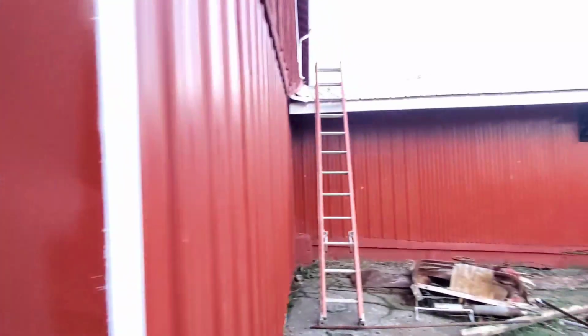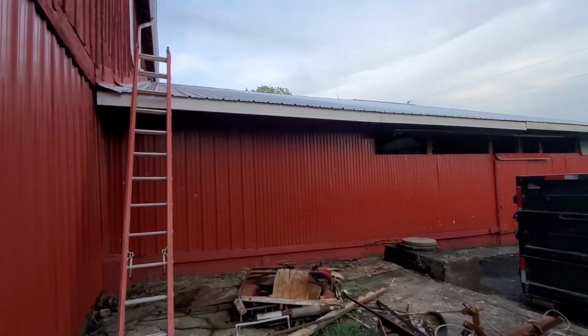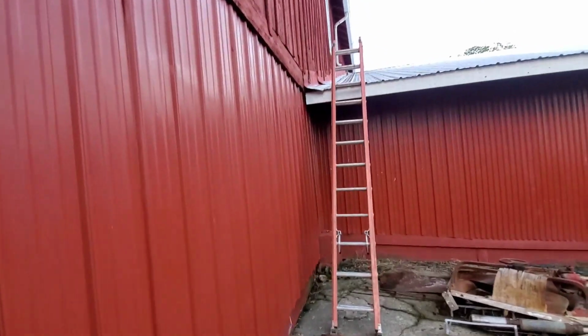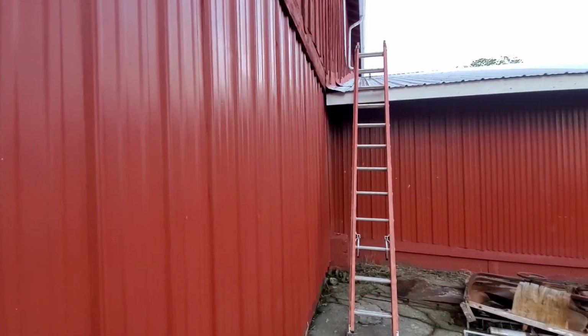So we've been busy. I've been getting a lot of rain here in the area. And hopefully the rain will be done here for tomorrow.